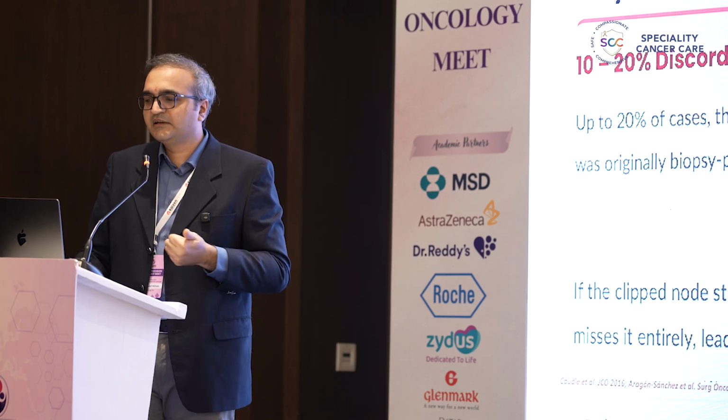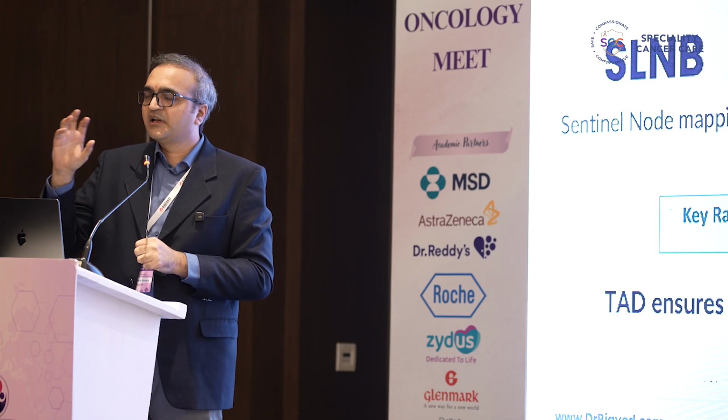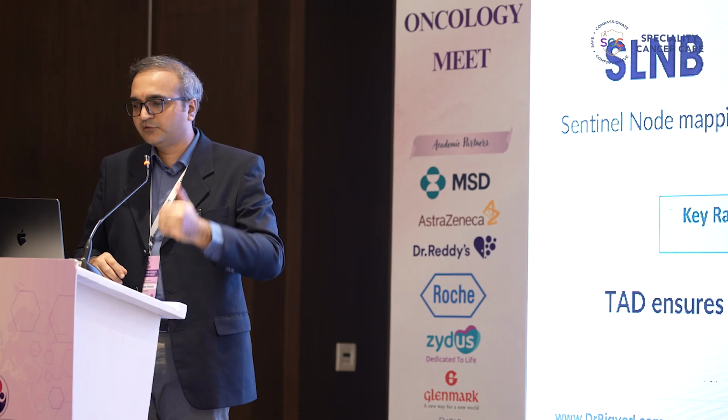That leads to understaging. So how do you define targeted axillary lymph node dissection? You do the sentinel node mapping, you do the marked node retrieval, only then you call yourself that you have done targeted axillary lymph node dissection. The rationale is clipping the pre-NACT node which was positive, which might not always be the sentinel node. By doing TAD, we are ensuring that the clipped node which was positive is also picked up, and the sentinel node as per the lymphatic pathways is also picked up.